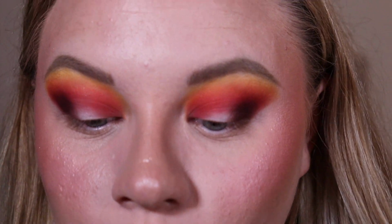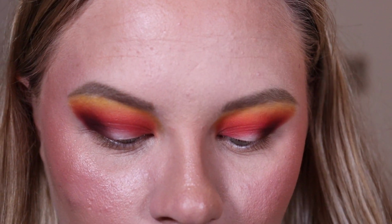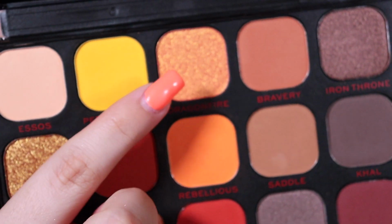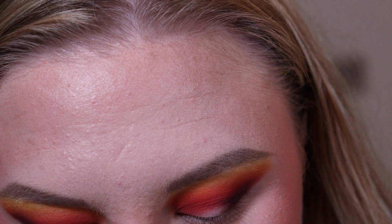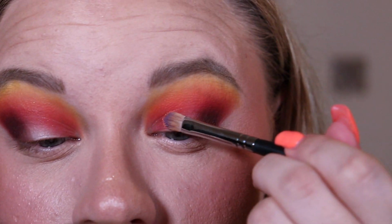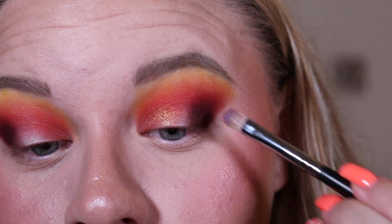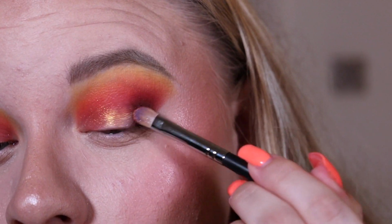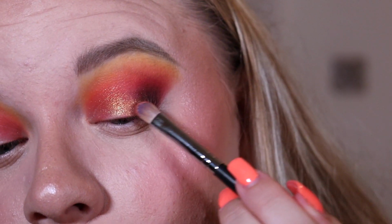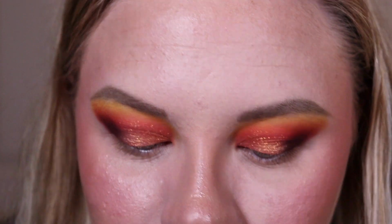I am going to go on top with one of these little shadow things, but I obviously do want a base for that. So I think I'm going to go in with Dragonfire, which is this shade here. Please be good, please be good. A lot of pressure is riding on these shimmers. Oh yeah, so worried with these Forever Flawless palettes. The Clueless ones were definitely not what I know Revolution can do in terms of their Forever Flawless palettes.